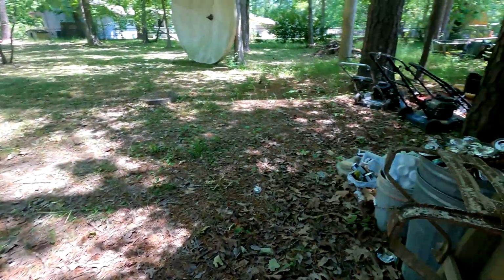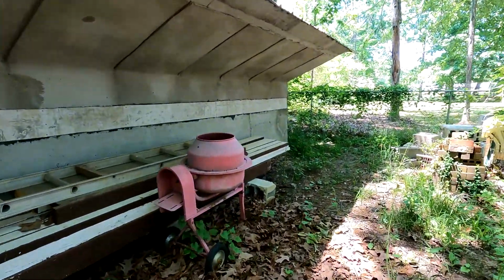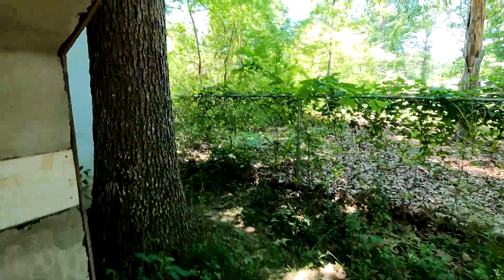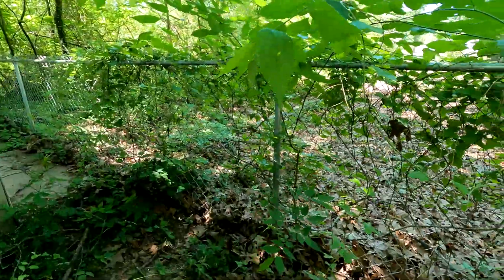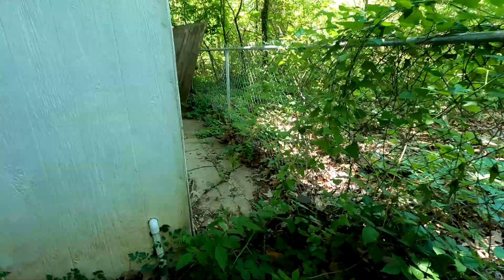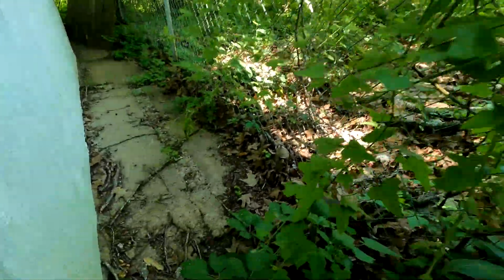And then we think this barrack was a latrine. We think. Not exactly sure. And here's some more of it over there across the fence. But yeah, here's all that slab right there. All of it.